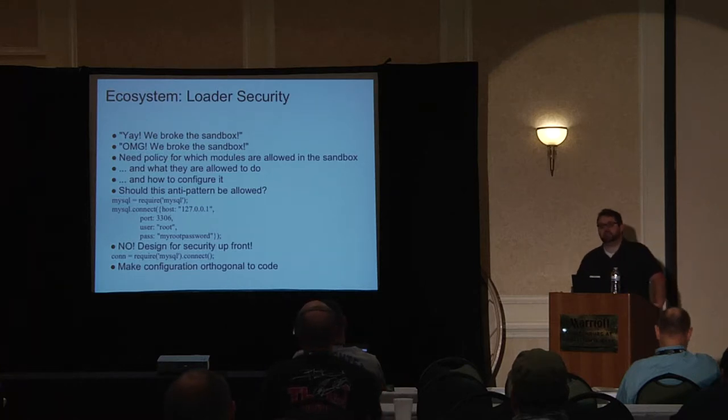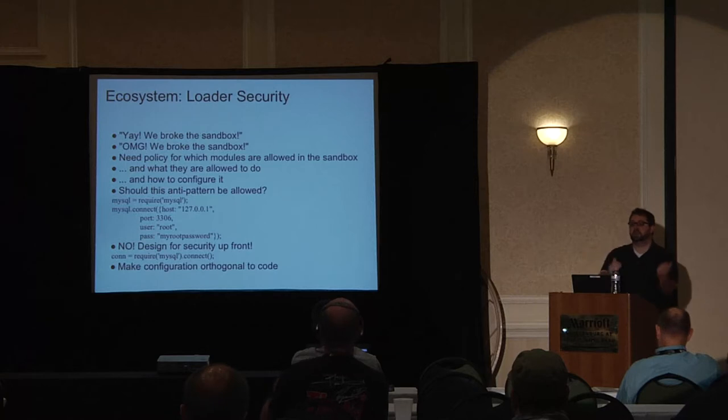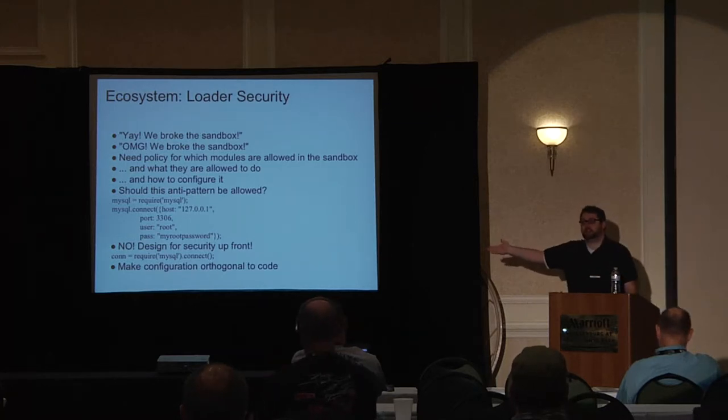But where did all that configuration go? We've actually made the configuration orthogonal to the code, right? So that when you run this, you specify, here is my MySQL configuration, and then when it gets to the point where it connects to MySQL, it just calls connect and doesn't need to have passwords and usernames and ports inside the code.